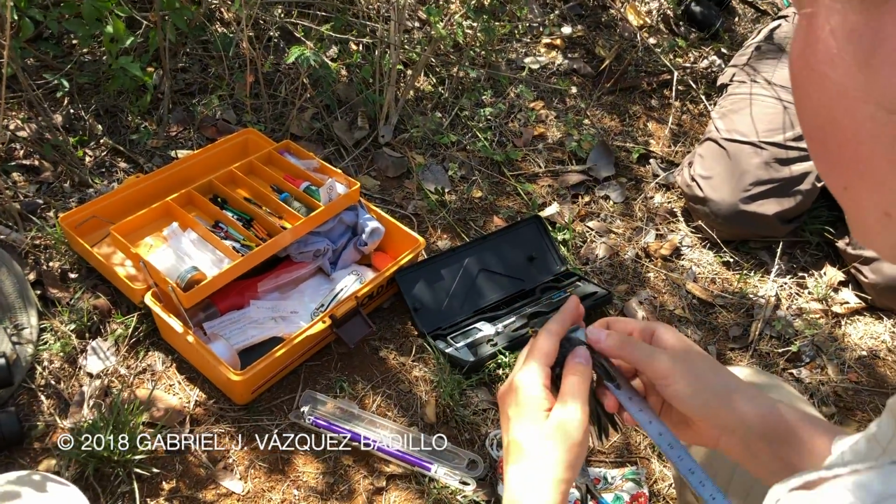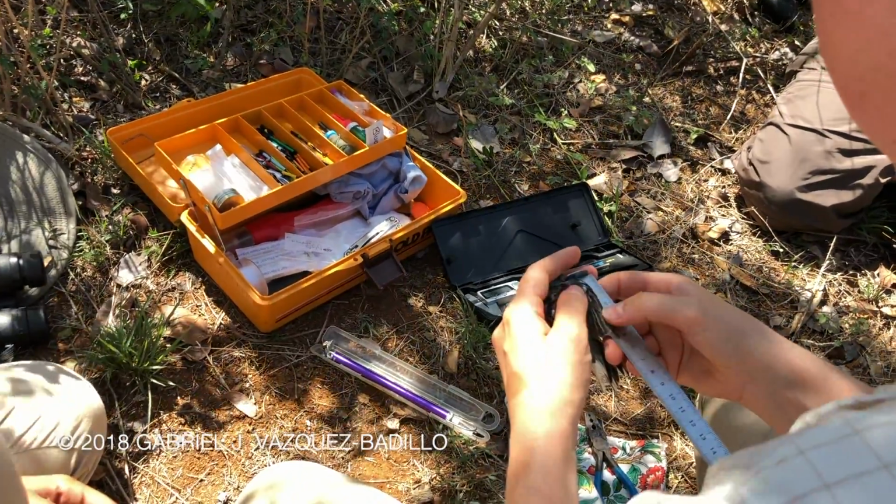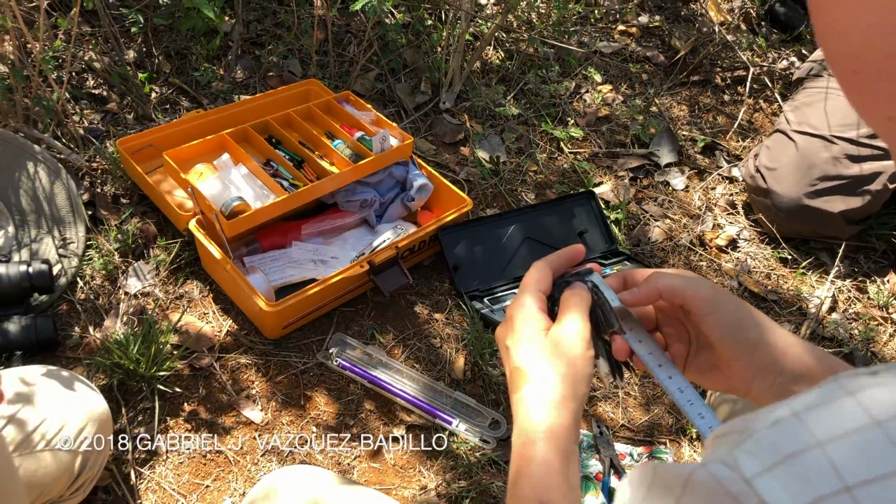So I'm trying to measure his wing chord. So from his shoulder all the way to the tip of the longest feather, which in this case is 52 millimeters.